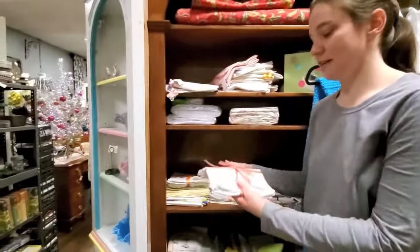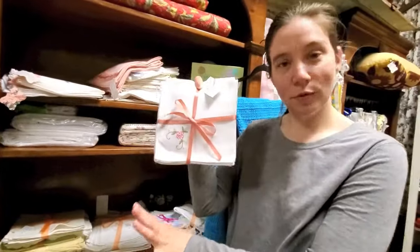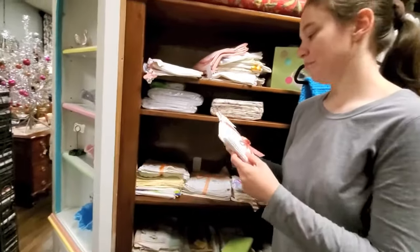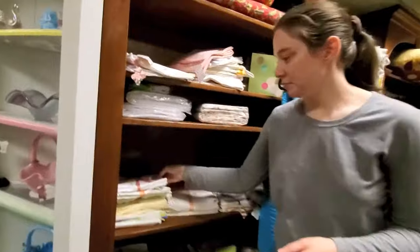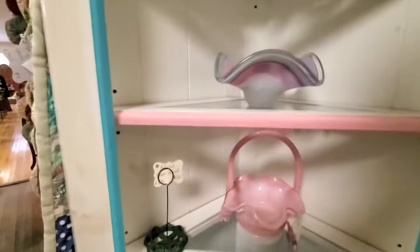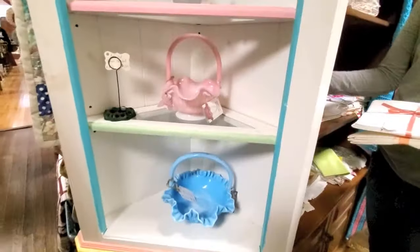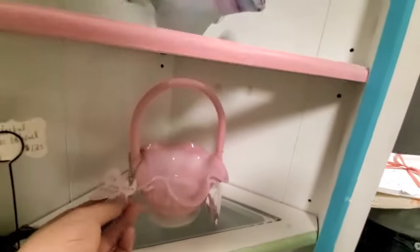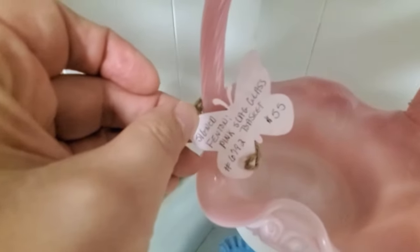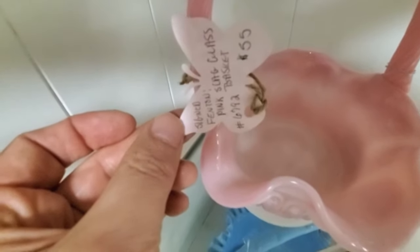All right, this one's nice with just a little flower, very simple. That's a cloth napkin. Very classy. Dinner napkin. This is collectible glass over here. All these glass things have names. Fenton Cocktail section. Fenton pink slag glass basket. Let's get these in zero waste?